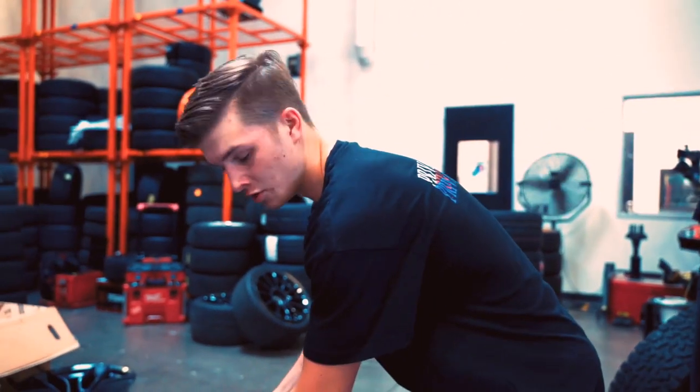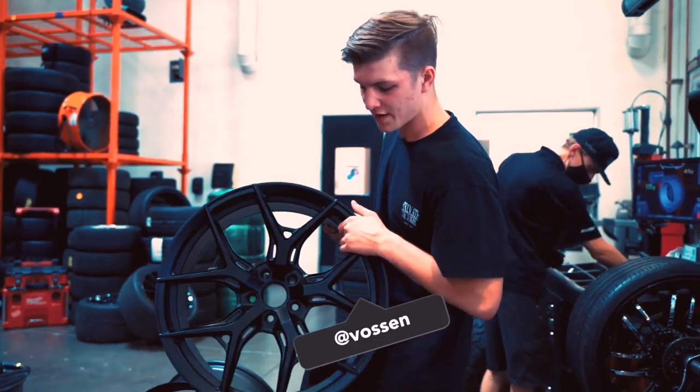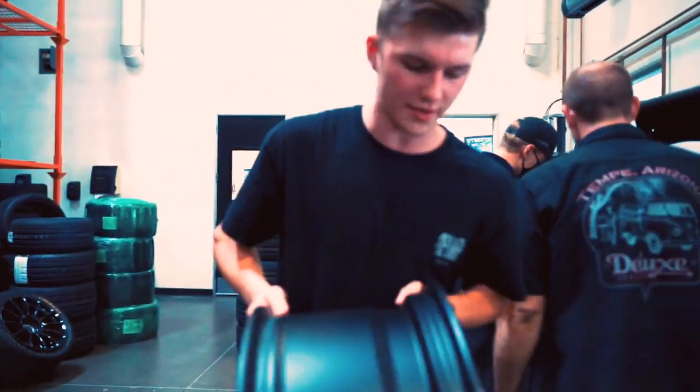So guys, these are the Vossen HF5s, and these are some new hybrid forged wheels from Vossen. They sent these out. These things are epic. These are the front wheels, obviously. These are 9s.